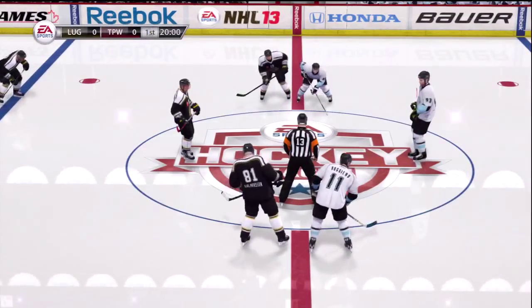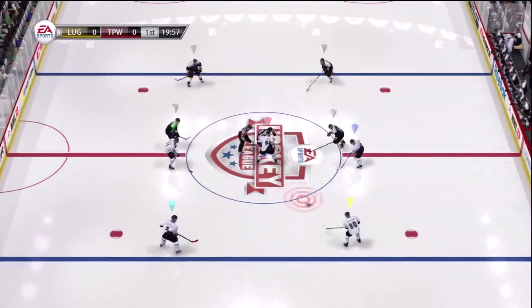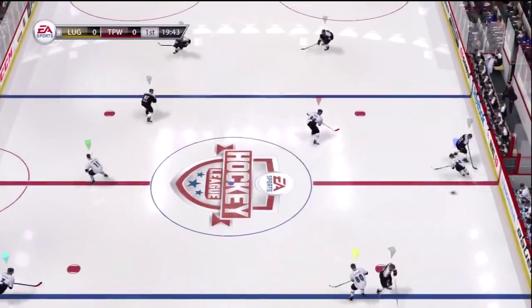And welcome again, everybody. Gary Thorne along with Bill Clement as we get set for this tilt. Gary, looking forward to it. A couple of teams both have something to prove. This should be a good one.